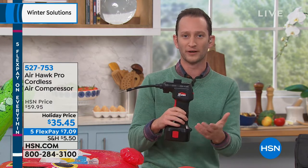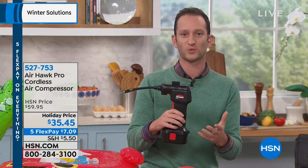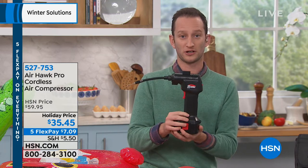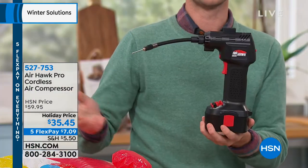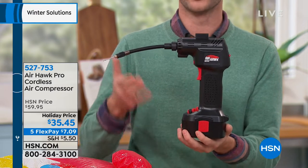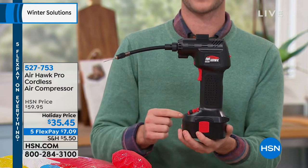Because if you wake up in the morning and you have a flat tire and you need to rush to work and you've got that meeting, because of course that's when it happens, right? Grab your Air Hawk, connect it to your tire and inflate it. And then you're not calling one of those towing services to drive you to the mechanic to patch it. You can drive yourself there, and then they can finish patching it for you.